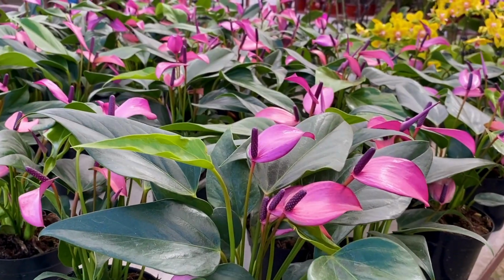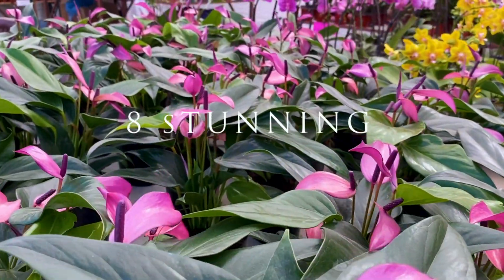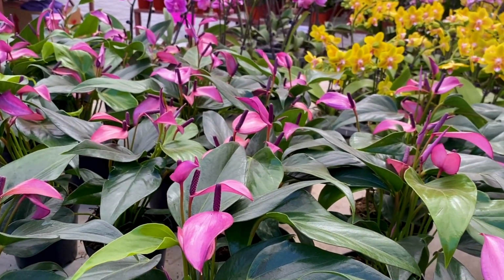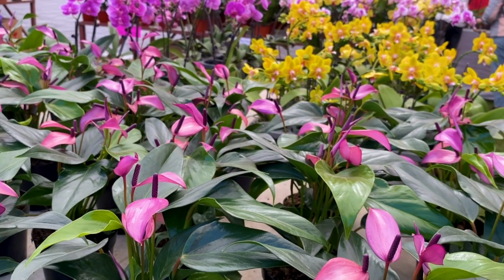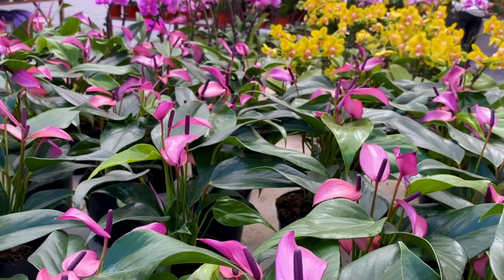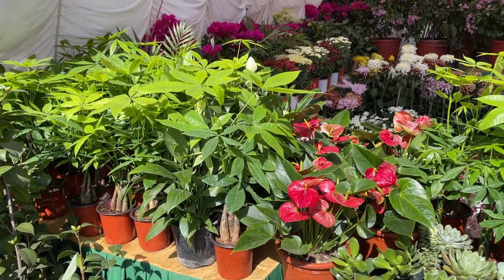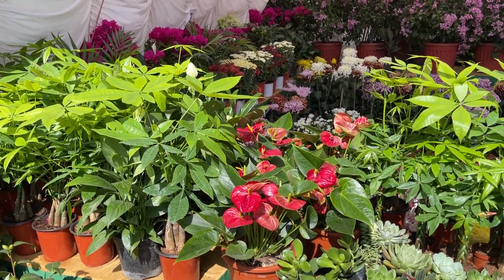Who says you need a garden to enjoy gorgeous, blooming flowers? These indoor plants don't just brighten up your home. They bring life, color, and even a little magic to any space. Some of them bloom for months, while others surprise you with their flowers when you least expect it. Let's explore some of the best flowering indoor plants and how to keep them thriving.